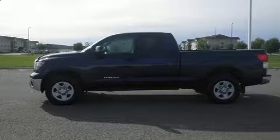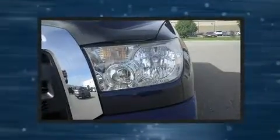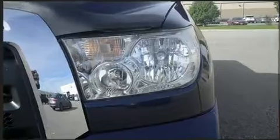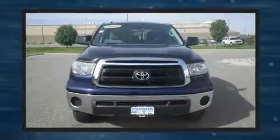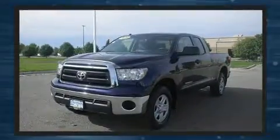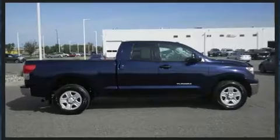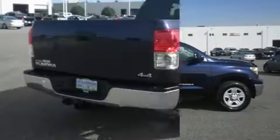Step into the 2010 Toyota Tundra. It features an automatic transmission, four-wheel drive, and a powerful 8-cylinder engine. Top features include a split folding rear seat, a rear step bumper, power door mirrors and heated door mirrors, skid plates, remote keyless entry, a trailer hitch, and air conditioning.